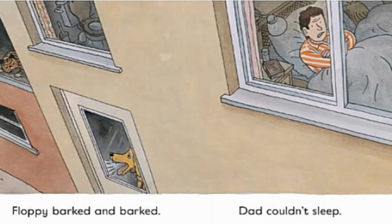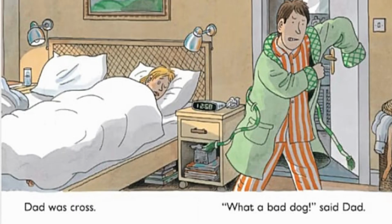In the next window we can see Dad tying his hands because of the noise, because Floppy was barking and barking. He couldn't sleep. Dad couldn't sleep. Mom is sleeping. Dad was cross. He was irritated by Floppy's barking.